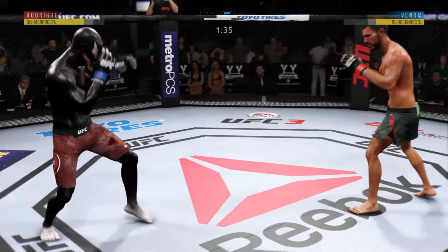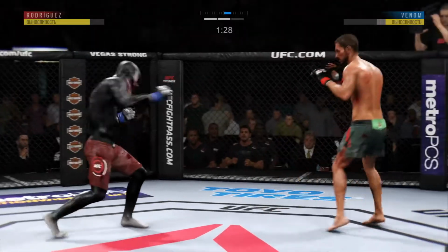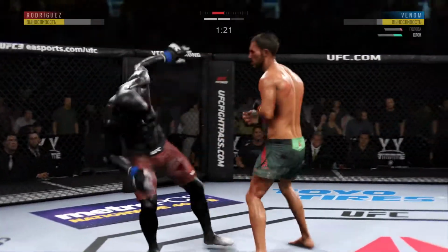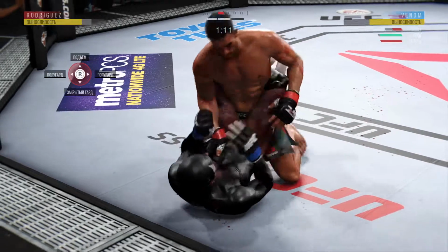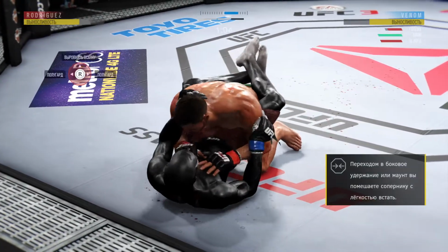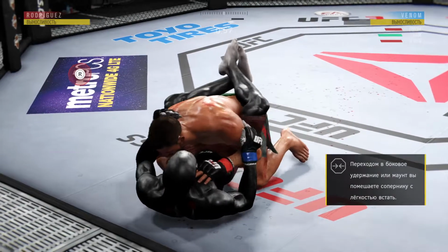Well, he works hard to get up again here, but he looks hurt. Man, has he landed a high volume of strikes here. And oh, he tagged him. He tagged him with the right hand. Man, has his chin been tested early. Final minute.